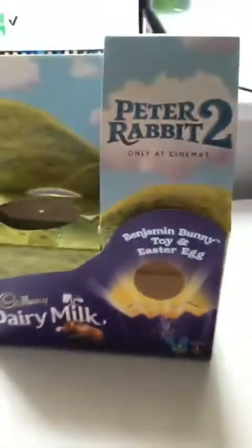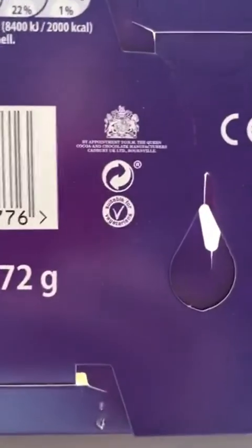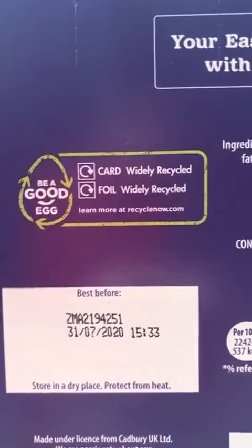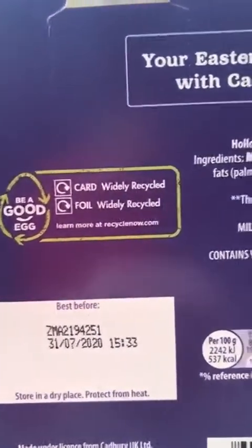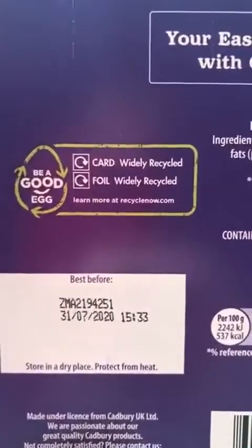We then have quite a fun one. This is my Easter egg wrapper from a few weeks ago, and they've made fun, but actually they've put some useful information on here. Unfortunately, we've got the green dot again down here, but we've got some nice information here, which is card can be widely recycled and foil widely recycled. And there's a trend here. Manufacturers have realized that actually we can read, therefore they can give us some information which is helpful for recycling.